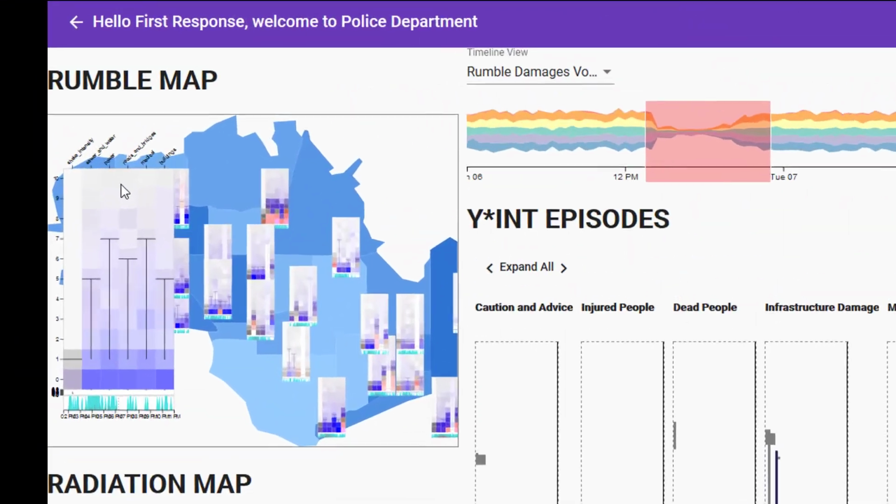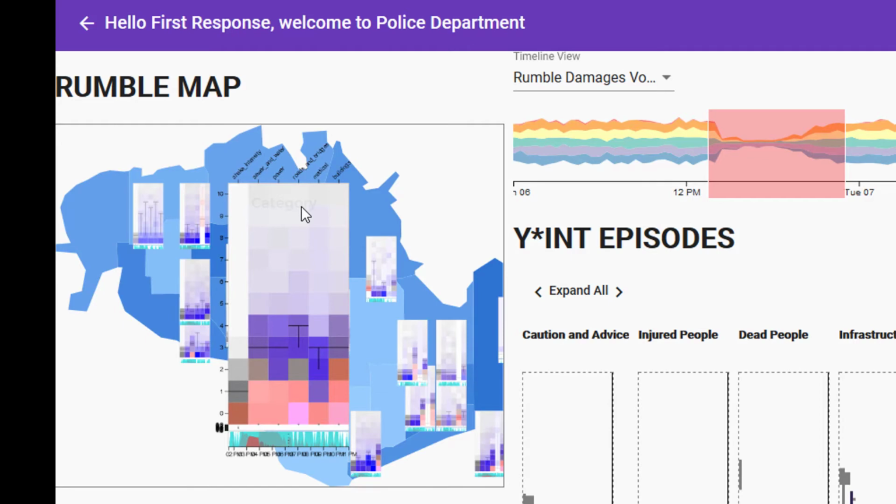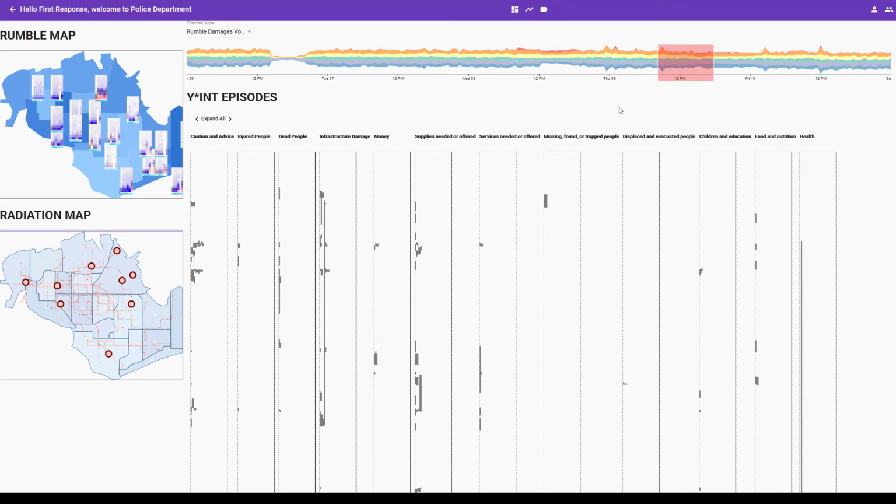The first map view displays aggregated damage reports from the Rumble app. For each district, a glyph summarizes for each category the reported damages, while color codes the development since the last 30 minutes, where red is increasing and blue is decreasing. A horizon graph at the bottom shows the message volume distribution over time. The second map displays the radiation measurements during the selected time interval in town. Developments can be observed by shifting the time slider.